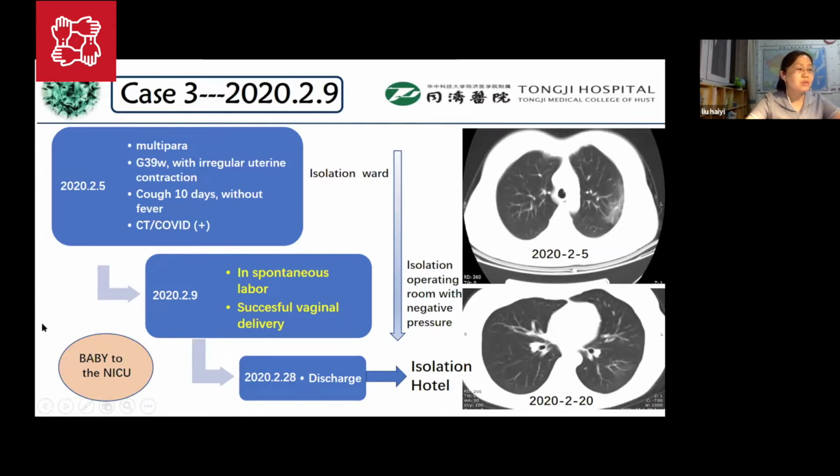Before she came to the fever clinic of our hospital, she had been accompanied by the cough for 10 days, while she did not present fever. As soon as she arrived at the fever clinic, she was arranged to get the nucleic acid and the CT exam. Both of the exams showed positive results, and she was admitted into an isolation ward too.